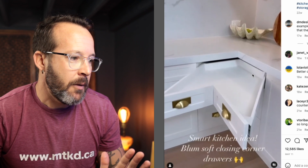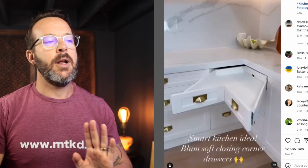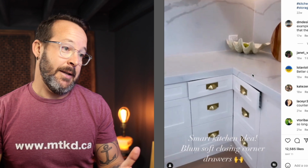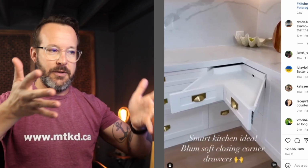Smart kitchen idea, Blum soft-close corner drawers. I do like Blum. And there you go. I mean, corner drawers, I guess so. I'm not a lover, but I definitely don't hate them. It's a great way to use your corner. You still have wasted space, but I block off corners and waste a ton of space, so this is a great way to utilize those corners. If you're going to do it, invest in Blum hardware because they're definitely the best.